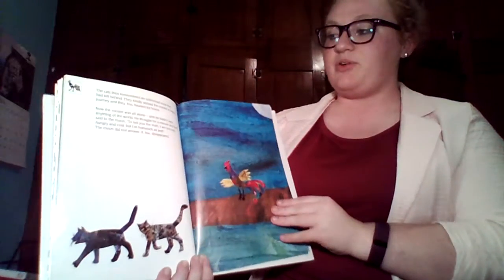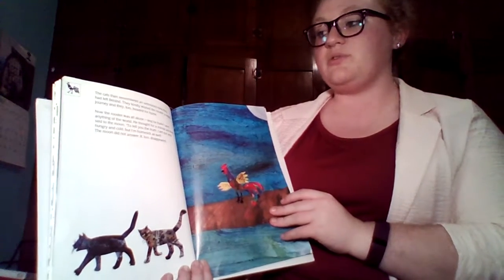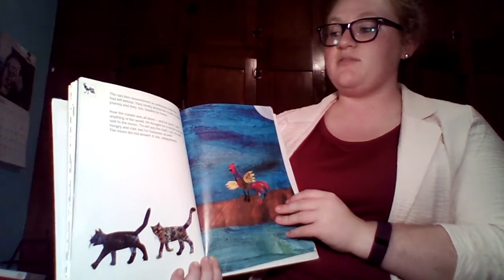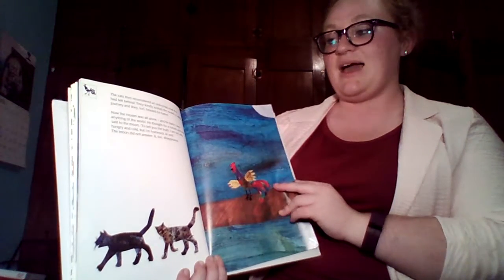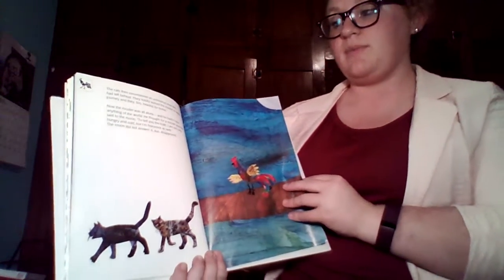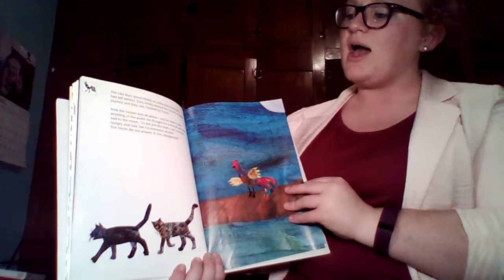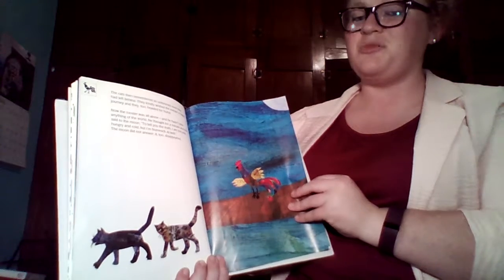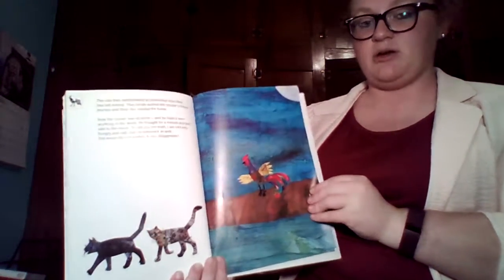The cats then remembered an unfinished meal they had left behind. They kindly wished the rooster a happy journey, and they too headed for home. Now the rooster was all alone, and he hadn't seen anything of the world. He thought for a minute, and then said to the moon, "To tell you the truth, I'm not only hungry and cold, but I'm homesick as well." The moon did not answer. It too disappeared.